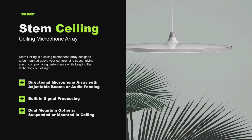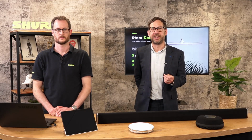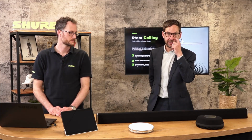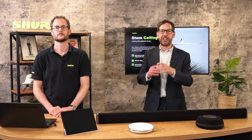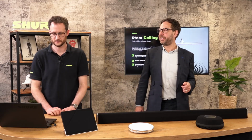So first of all, we've got the STEM ceiling array. I think the thing to point out importantly is Shure is well known for its MXA 910. This is not a replacement, a substitute, or an alternative to an MXA 910. No. It's a different microphone for a different environment. Saying that, it's a very good product. It's a directional microphone array with adjustable beams and audio fencing. Built-in signal processing, as has the rest of the STEM range, and dual mounting options. You can either mount it in a ceiling, as you would with a traditional 910, or you can just suspend it from the roof. Yeah, they call this the chandelier mounting. I quite like it.